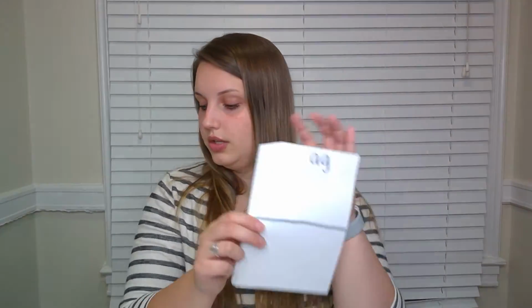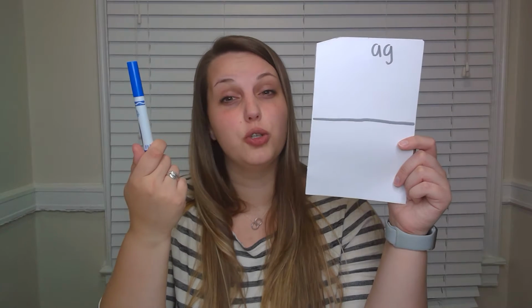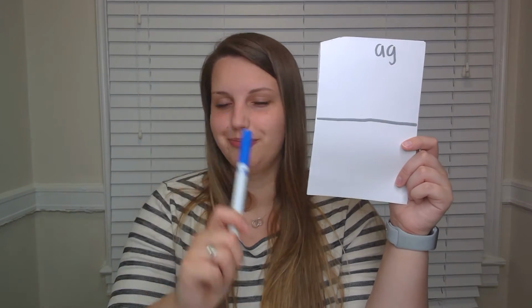Okay, you know what to do. Egg family at the top. And then line across the middle. So we're ready to go. Okay, and when you have finished with that, choosing a color for the first letter in your egg family word today. I'm going to choose blue. I'm doing a backwards rainbow. So I started with purple yesterday, and I'm going to do blue today. Okay.